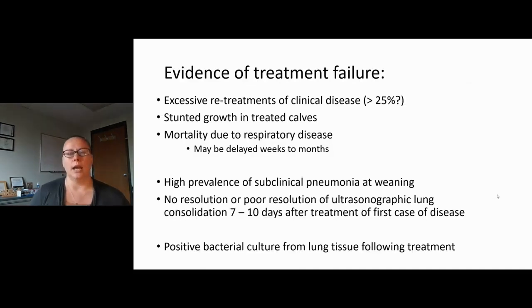All right. So how do you know if you have some evidence of treatment failure in your operation? So some things that I think about, if you're treating a lot of calves multiple times, right? I don't know what the exact number is, but most literature you would see would probably say that on average, 25% or more get retreated.